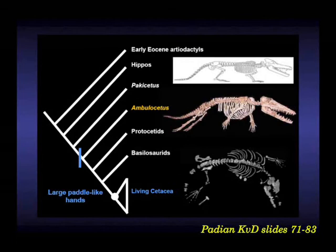A little further on, we get something called ambulocetus. Ambulocetus simply means walking whale. Cetus meaning whale, ambulatory, walking. So here's what it looks like. Notice that we have, like any good tetrapod, a hip bone with hind limbs attached. However, the hands or fingers are splaying more.